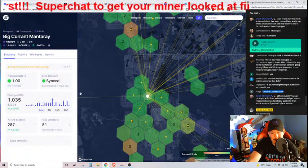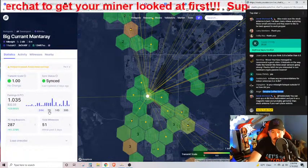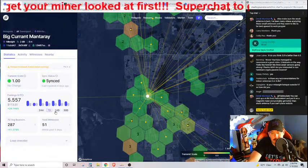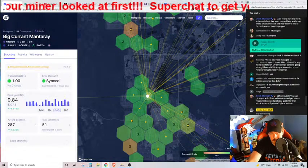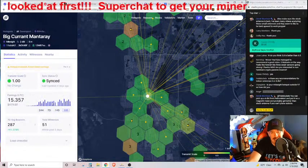But yeah, so you can see my miner site. You saw the picture. It's at 1.03 helium in 24 hours. In the 7 days, it's at 5.55. And remember, our goal is to be between 2.5 and 3.5 in 7 days. So obviously in 14 days, we want to be about like 5 to 6 helium. And then 30 days, we want to be at 10 or more.